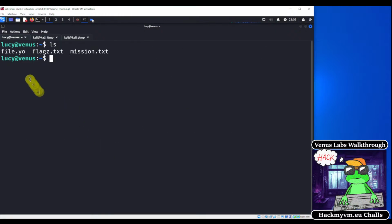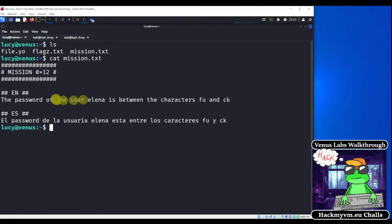Okay, so this is the Lucy level. This is level 11 of Hackmyvm.eu Venus Labs. Let's cat the mission file out. As it says here, this is mission 12, and the objective is the password of the user Elena is between the characters FU and CK. That's very mature. All right, so it's supposedly in this file.yo file here, I would assume.